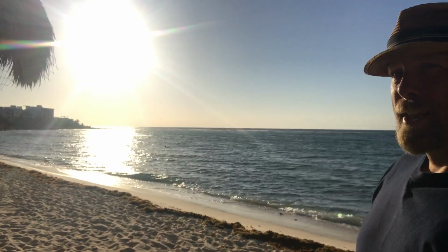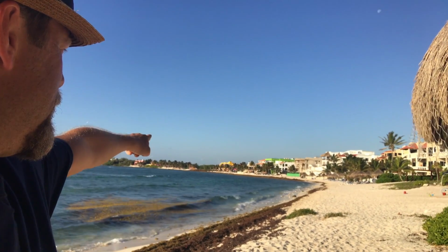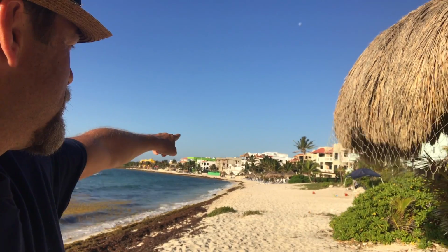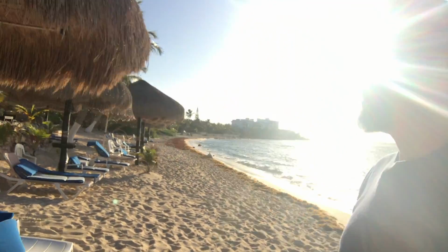So that's the beach at Half Moon Bay. That's the southern part of Half Moon Bay. And there's all of the really nice condos you can rent. And the beach, again, is really amazing. The sand is really soft.